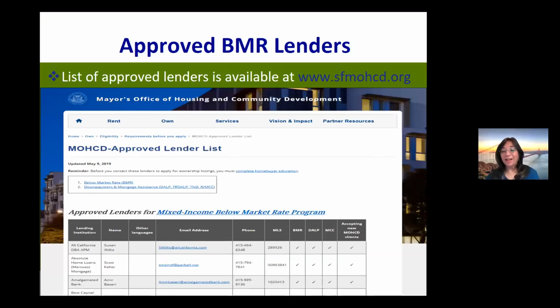Hello, and I'm happy to have you all here joining us this afternoon, and proud to be here sharing with you. I represent Boston Private Bank, and I'm proud to note that we are and have been one of the Mayor's Office of Housing's approved lenders for its BMR program for many years. You can also find a list of all pre-approved lenders on the Mayor's Office of Housing's website, sfmohcd.org. It's a wealth of knowledge and information there.